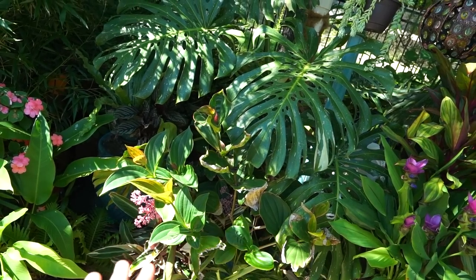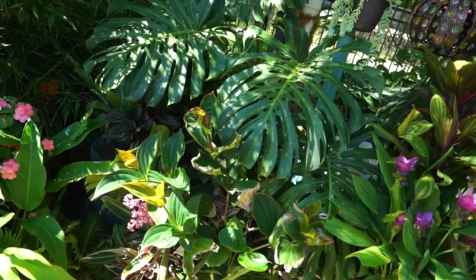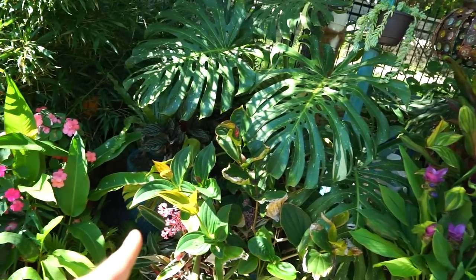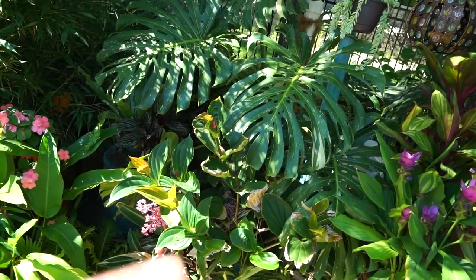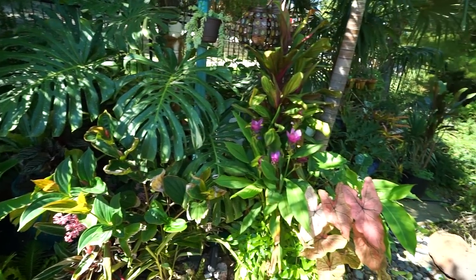Like nothing has stopped it. It's kept budding. It's kept flowering. There have been times when it's not flowering as much, but it's never stopped. I appreciate that. I like a plant that's low maintenance and keeps flowering. There aren't very many of those, so I very much appreciate that one.